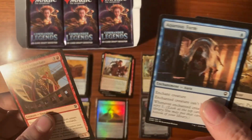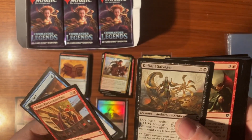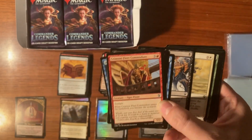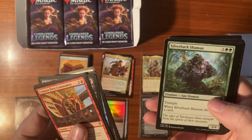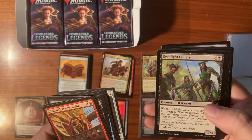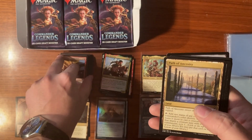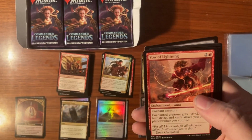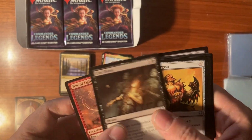Crimson Fleet Commodore, Aqueous Form, Defiant Salvager, Portent of Betrayal, Trove Tracker, Ghastly Demise, Core Cartographer, Silverback Shaman, Seer's Lantern, so we got all the artifacts, Path of Ancestry, Worktop Assistant, Vow of Lightning onto the uncommons, Cast Down, okay.